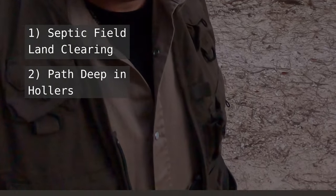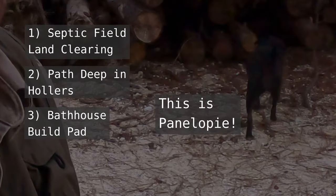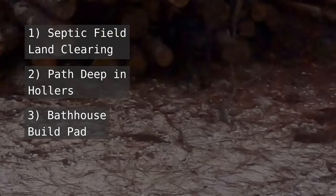I also had them do a couple other things while they were out here. Make me a path down into the Hollers so I could drive my truck down there, and build a pad for a bathhouse and shower facility if I so chose to build one down the road.